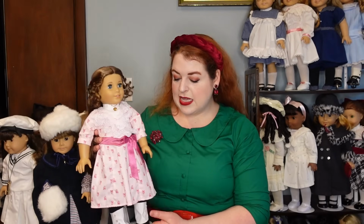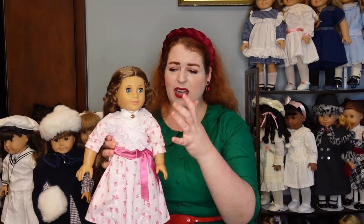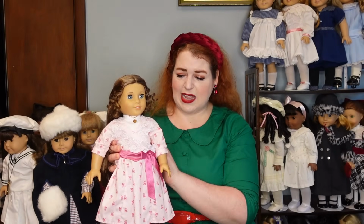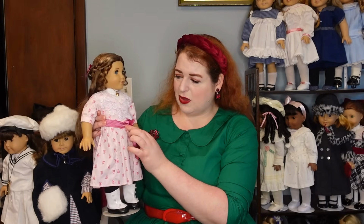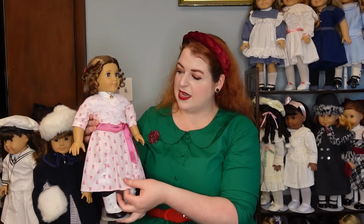And then next up is the flower picking outfit. I want to love this outfit. Like, I actually do love this outfit. It's just that it's not actually historically accurate. I appreciate that it has a nice high collar. I like the lace detailing. I like the bow and stripe print fabric. I like that it kind of has that slightly drop waist, even though it's fake, like it has a sewn in ribbon that's part of the waist.